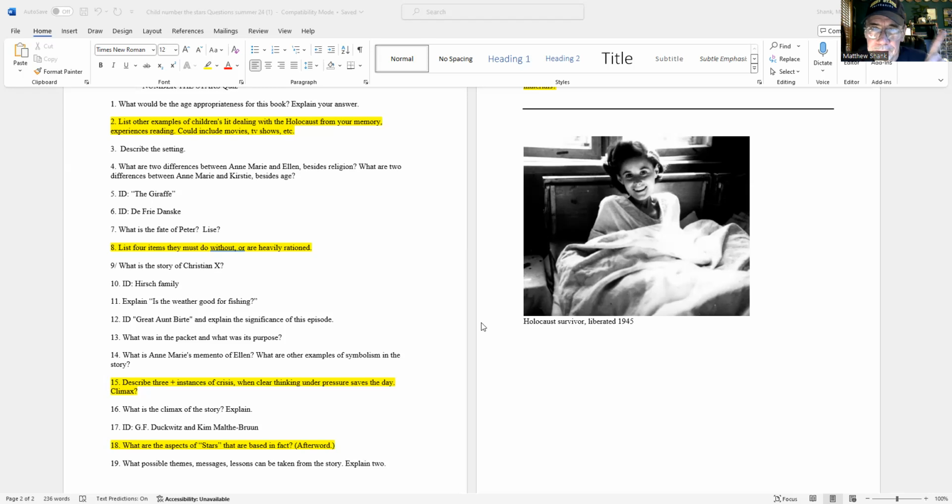So again, how do we get around the sniffing dogs? Well, this is our solution. Very clever. And then they talk about her role and what she did.